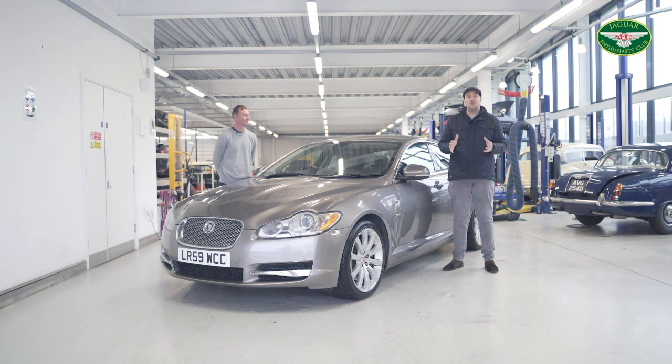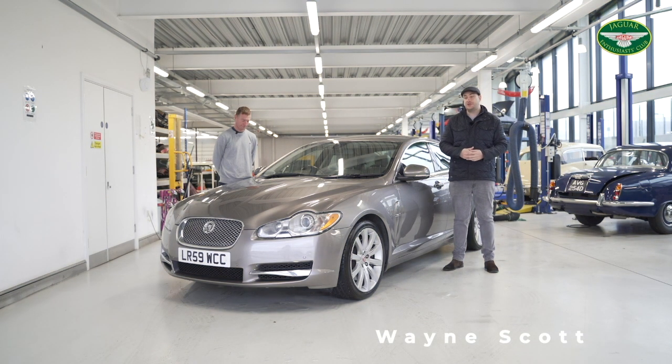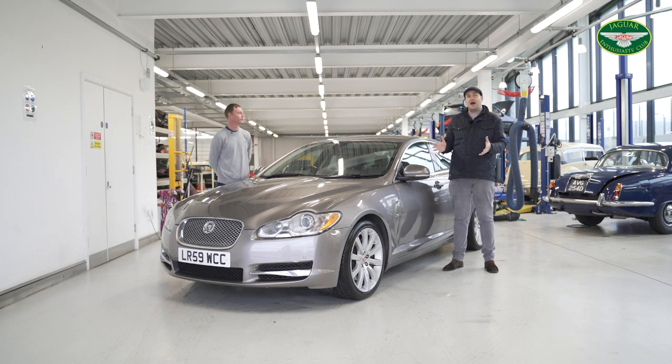Now Jaguar underwent a transformation in car design in the mid-2000s, and the result was this, the Jaguar XF. And it's a fantastic car if you're looking for a Jaguar that you can use every day with the family in tow. And that's exactly how James uses it.